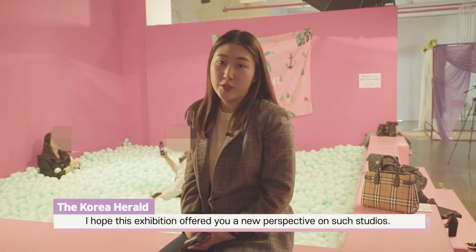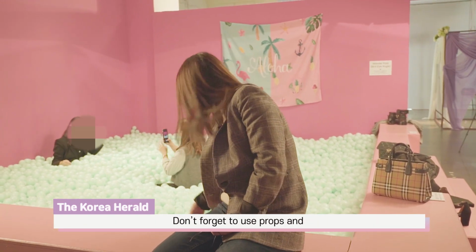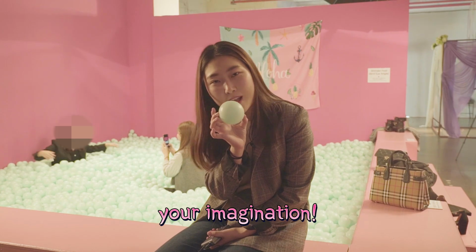I hope this exhibition offered you a new perspective on such studios. Oh, and don't forget to use props and your imagination.